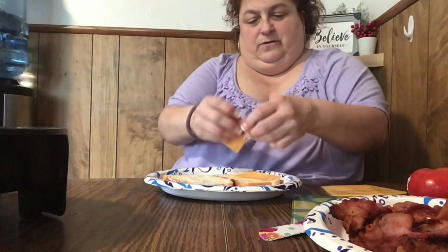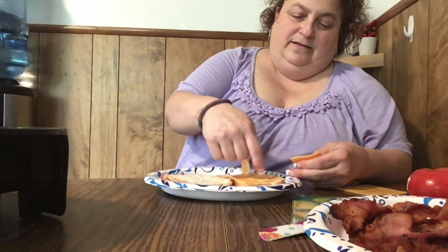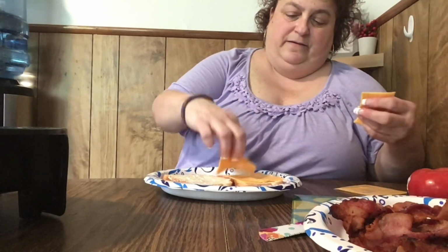I'm going to put 1 slice of cheese on the bottom. Now, I'm just using the sliced packaged cheese. That's what I got. That's what I'm using. So, I'm just gonna put another one here.